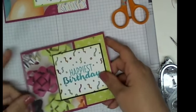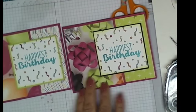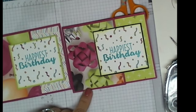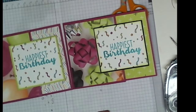And I just think the cards really, really pop. I'm not sure which one's my favorite. I like this one with the balloon, but I really think I like the one with the bow. I think the black outline and the bow, everything really kind of pops on it.